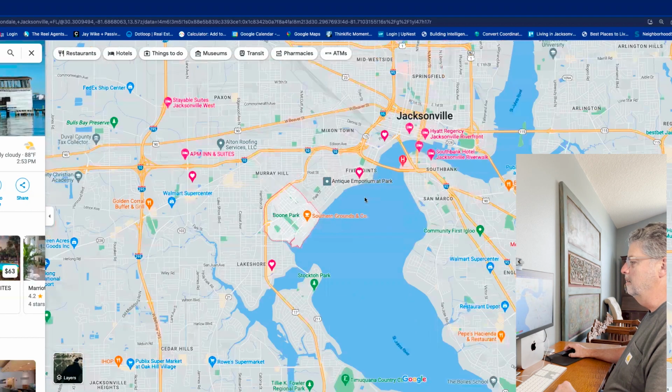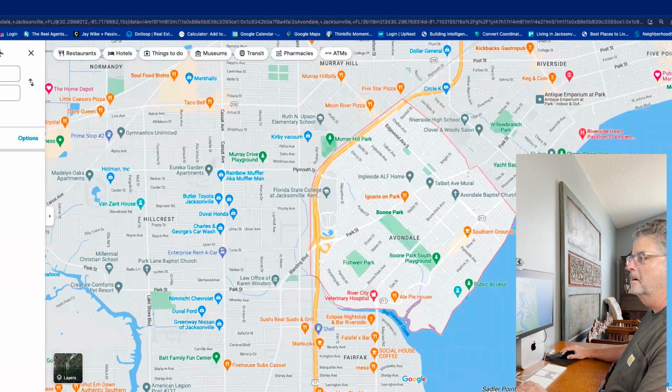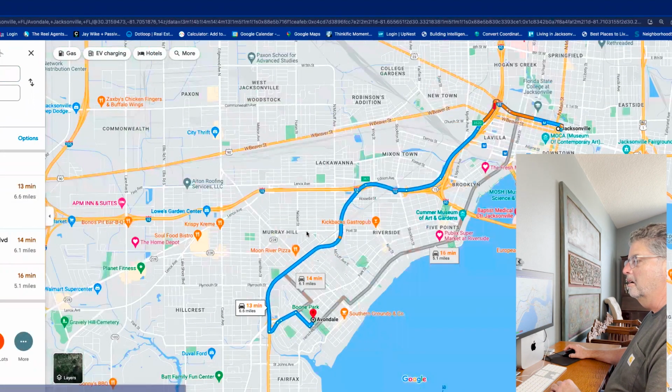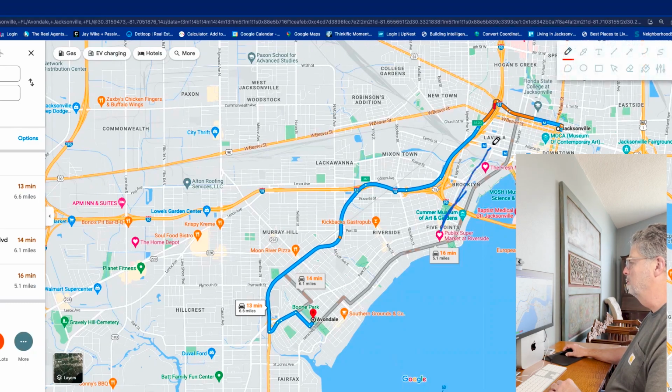So I want to show you a few distances to different points from Avondale. So let's do that. We're going to go to downtown Jacksonville. So we are 13 minutes away from downtown Jacksonville. Actually less to some really nice employers also, which are right along the river bank. Right through here, there's a lot of finance and medical employment areas in there too.